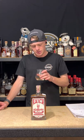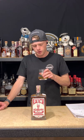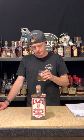Also got these young grain notes. Maybe a hint of cherry, that smoky campfire, flat cola. Yeah, not too bad. Not too bad at all. For the taste. Palate. Meh, same, same.